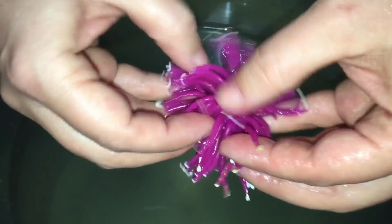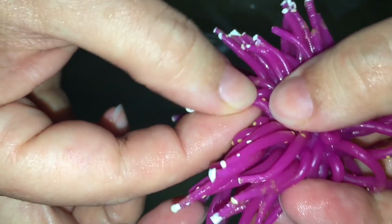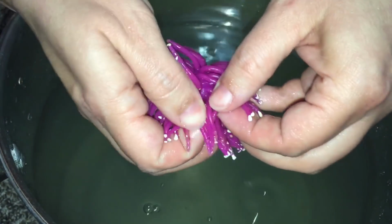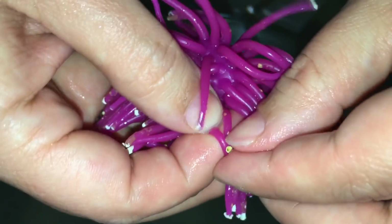Does anybody know what these little yellow spots are? They're all over this thing. They weren't there when we bought it, but now it's got lots of little hard yellow spots on it. Like, what is that? Ew. But they don't just rinse off, they're hard. Like you can feel, they feel like little pebbles or something. They're little hard things. I don't know what they are. Yuck.